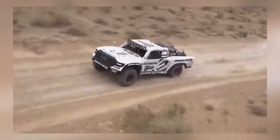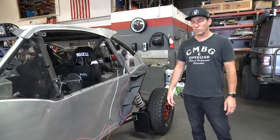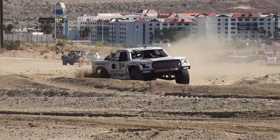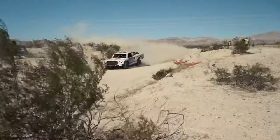A lot of people overbuild and overdo a lot of components, which also leads to failures because there are so many modifications. When you look at who's winning in these races, the cars are really trick, but very simple. And that's kind of our philosophy on the build here.